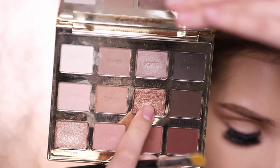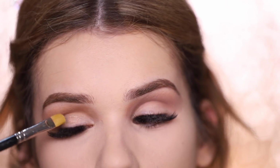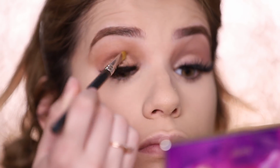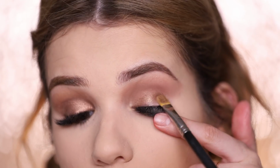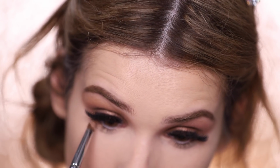Now I'm gonna use this shade Firecracker from the Tartlet palette. Let's just apply that all over the lid on the high-end side. Both palettes have a giant mirror in them too, which is good. And to dupe that shade in the BH palette, we're gonna go in with this guy right here, again using the other side of the brush so we don't mix. Just gonna bring those same crease shadows down to the lower lash line.